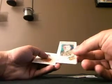Phil Niekro, Metropolitan Stadium, to Paul Goldschmidt mini, and that's it. That's six boxes of Allen & Ginter in the books.